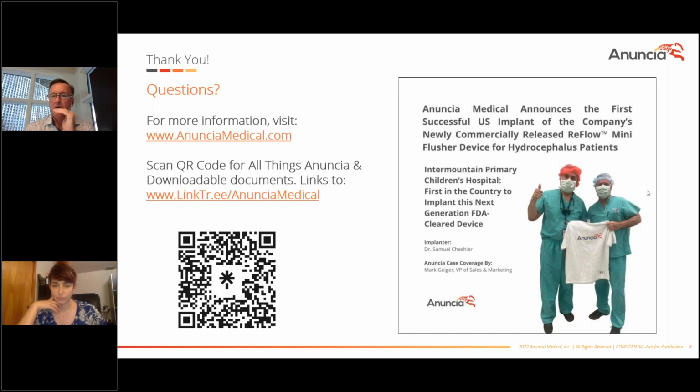But our model has been, we don't make shunts, we make them better. To steal the tagline from an old BASF commercial. My point is that we don't have plans to make a whole hydrocephalus shunt. We just want to be the enabling technology to allow those really great, well-designed products, programmable, adjustable, fixed, et cetera, to do what they're supposed to do. And that means keeping the ventricular catheter patent.